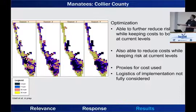Also, as you can imagine, having a different speed zone configuration for each season would probably be something pretty difficult to implement and enforce from a management perspective. So again, in the future, hoping to work closely with managers and getting their input on what would be logistically feasible. And what's nice is you can formally incorporate some of those constraints into the optimization work.